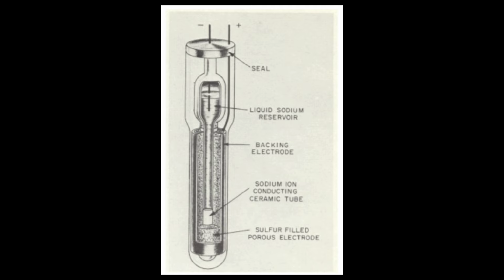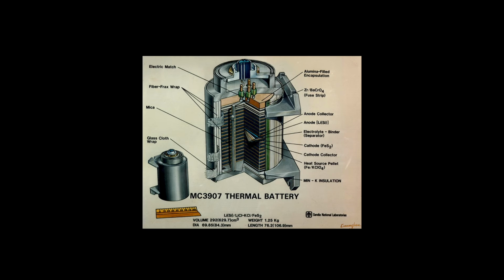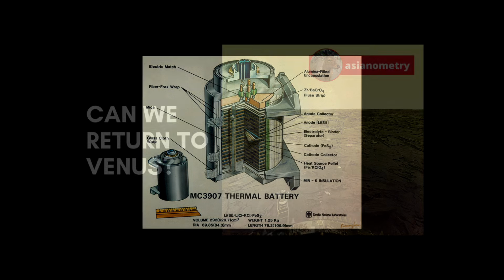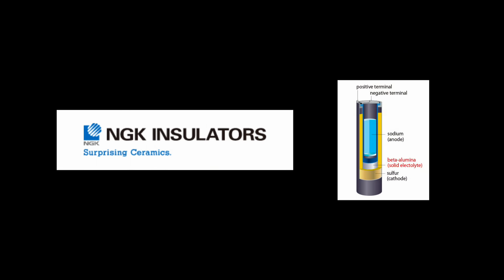But they do have several real-world applications. The most common is to provide power for guidance systems in missiles. But they are also ideal for extreme environments. I just finished a video about using them on the surface of Venus. Ford eventually sold this technology to a Japanese company called NGK. Today, they are sold as stationary battery solutions for peak energy use and grid stabilization.